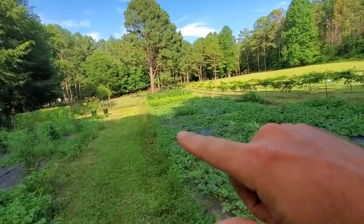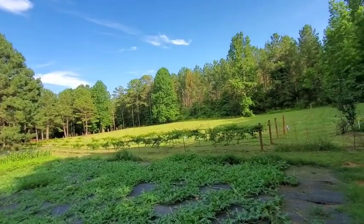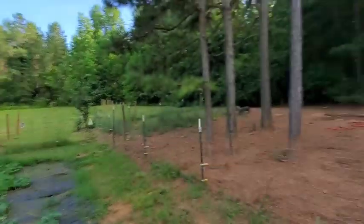But the okra's rocking, the corn's rocking. Look how good it looks when it's been cut. It just looks fantastic. I love it. It's just getting out here and doing it. Let me go down here. We're going to feed the chickens real quick, and the quail and the ducks and all our little birds. Stick around.